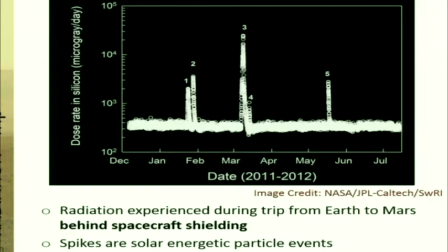I just have a couple slides. I want to talk about some of the results from Curiosity on radiation. The radiation experiment has provided very interesting results for human exploration. Here are just some screenshots I grabbed from the main webpage. You've got the dose experienced during the trip from Earth to Mars for the instrument behind the spacecraft shielding, what spacecraft shielding there was. And the main thing to see, there's a background level, of course, and then we have these solar energetic particle events, and these are random, right?